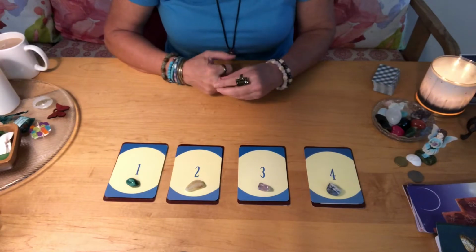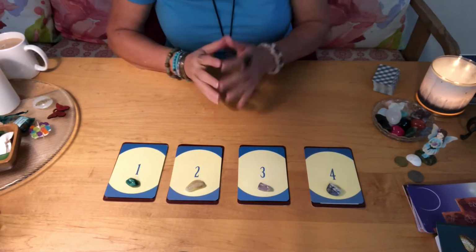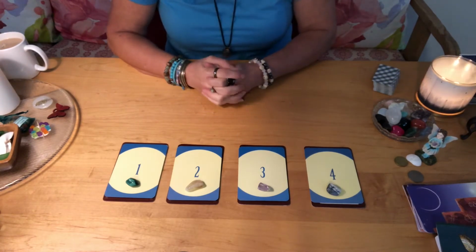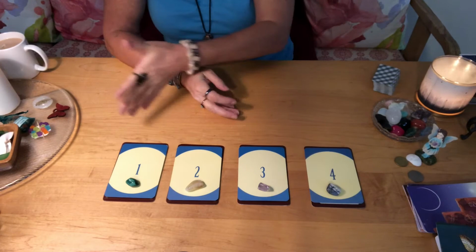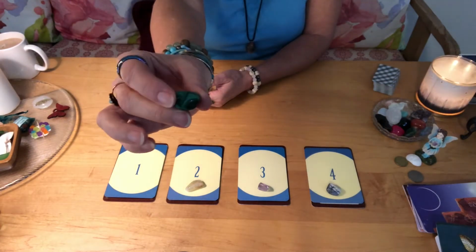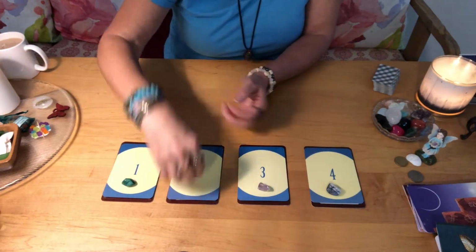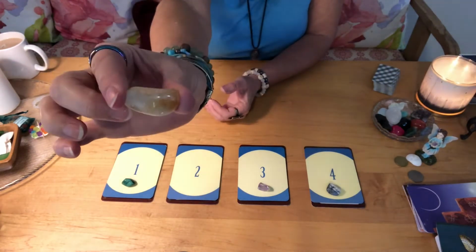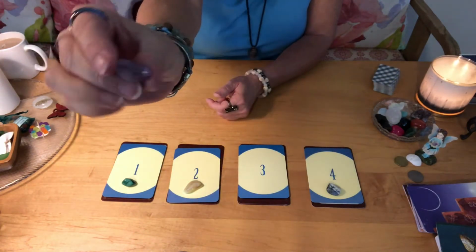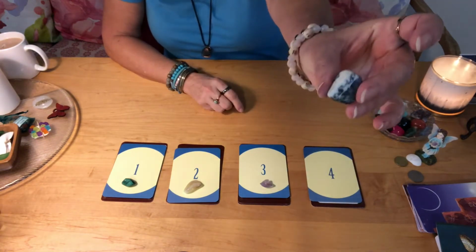Welcome back, my friends. So these are going to be your options for the yes or no pick a card today. Again, I have numbers on them, so that makes it real easy. Start from 1 over here and go to 4. On pile 1, we have a Malachite. On pile 2, a Citrine. On pile 3, Amethyst. On pile 4, a Sodalite.